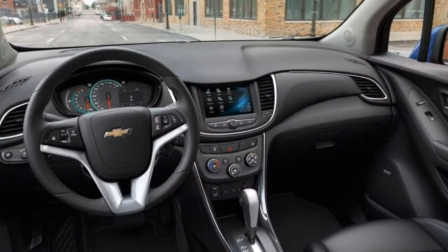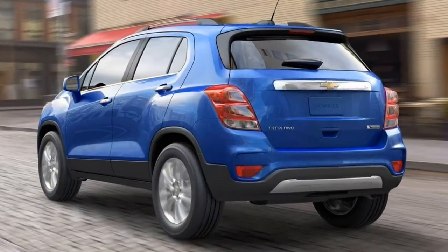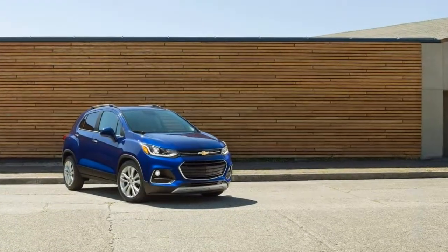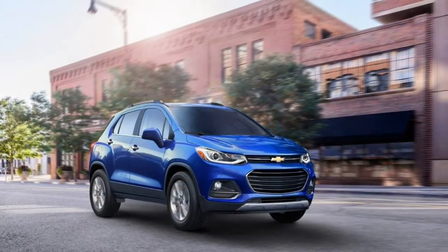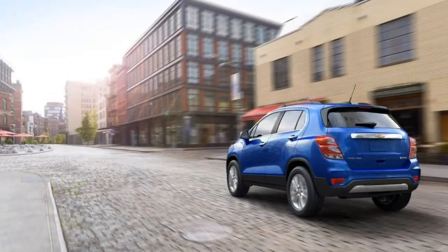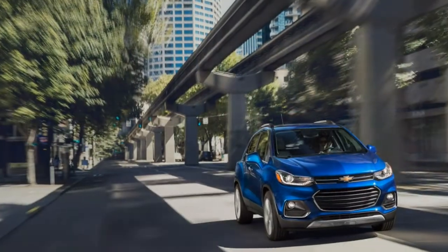The LT trim adds alloy wheels, roof rails, upgraded headlights, LED daytime running lights and taillights, silver-colored exterior elements, rear privacy glass, cruise control, remote engine start, heated outside mirrors, a storage drawer under the front passenger seat, upgraded cloth upholstery, a 110-volt household-style power outlet and satellite radio. The LT is available with several features packages.